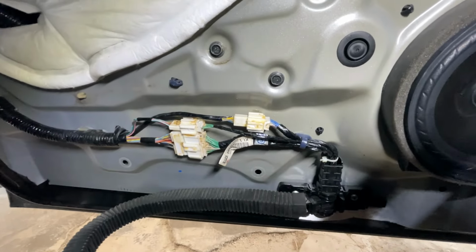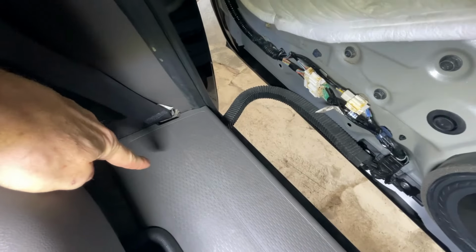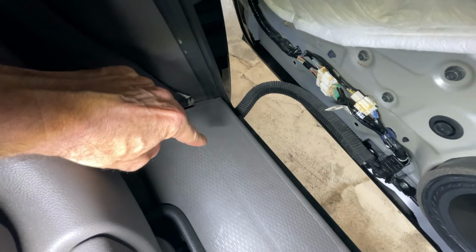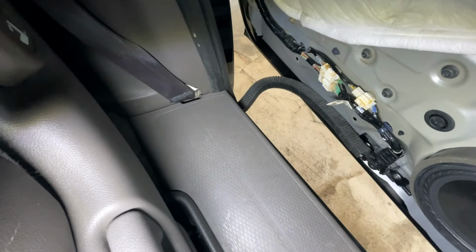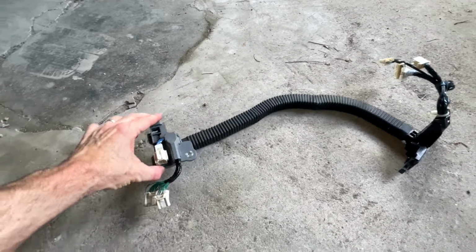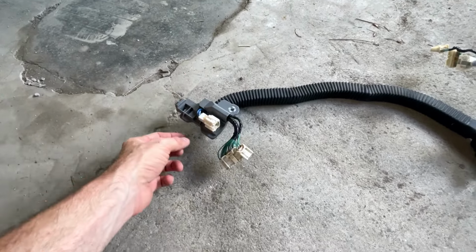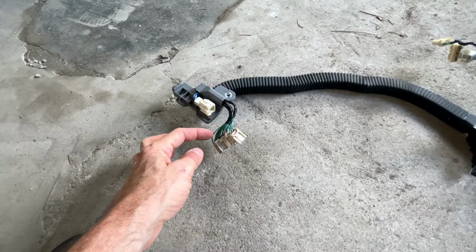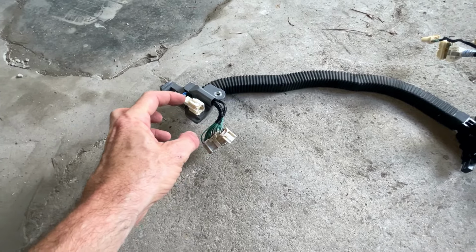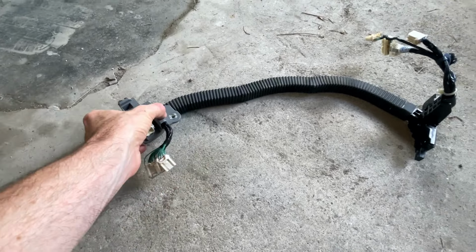They come in right at the door and they go just underneath this piece and they're held in place with a 10mm bolt. Let me show you what this cable looks like on either end. So here's the cable. We have this piece that sits inside the car with a 10mm bolt through it. And you've got three plugs. They're gonna have a bunch of grease. It's dielectric grease because in case this gets wet, the connections don't short out.